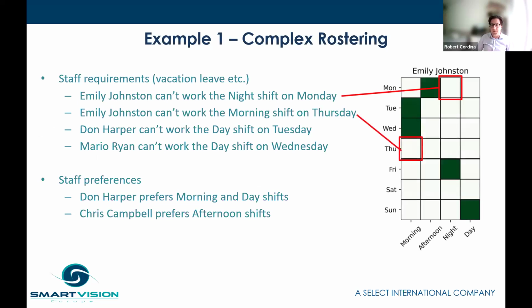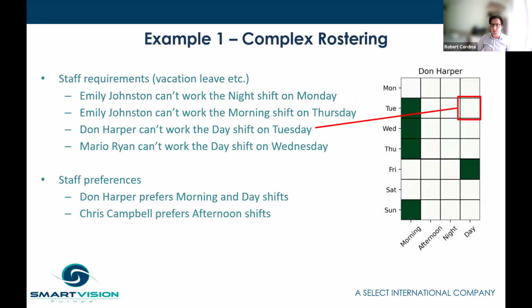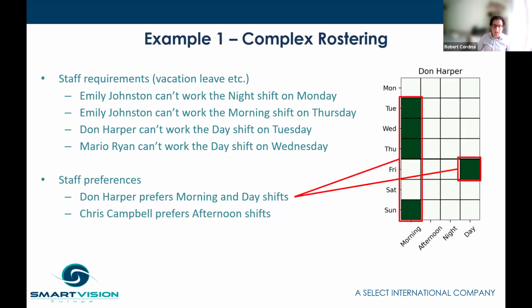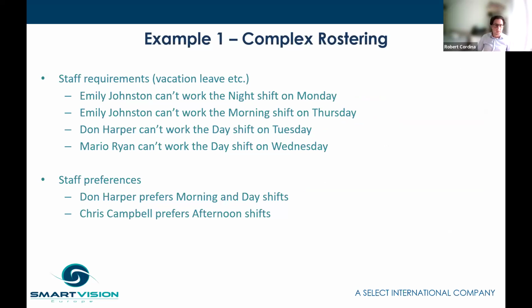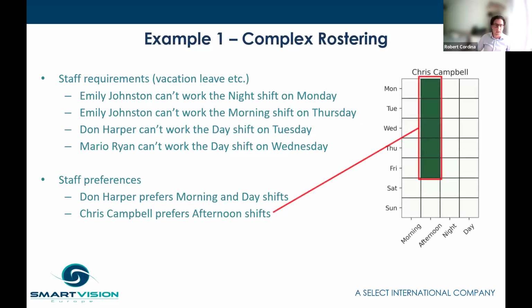We also had some staff requirements. For example, Emily Johnston couldn't work the night shift on Monday and the morning shift on Tuesday. And in fact, she hasn't been assigned those shifts. Don Harper couldn't work the day shift on Tuesday, and he hasn't been assigned that either. And he prefers morning and day shifts, which he has been assigned, which is great. Similarly, Mario couldn't work the day shift on Wednesday, and Chris Campbell prefers afternoon shifts. And this is the only type of shift he has been assigned over his 5 working days. So in this case, the rostering has satisfied all the rules that have been specified.